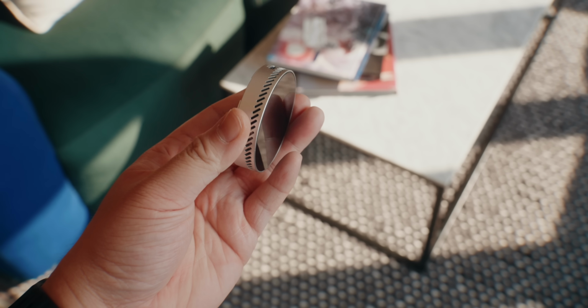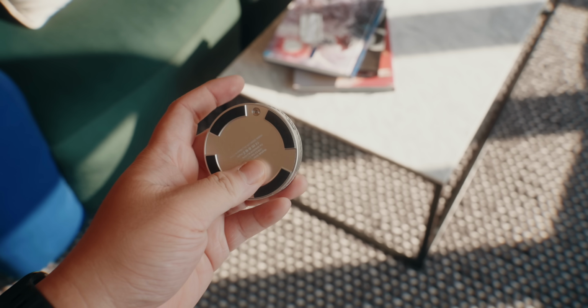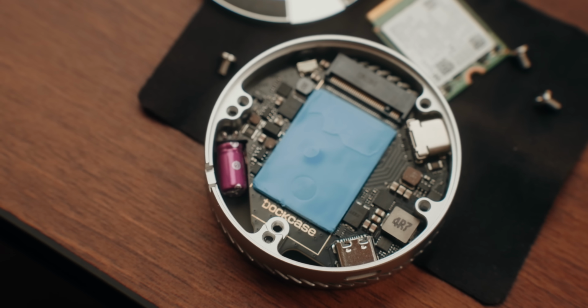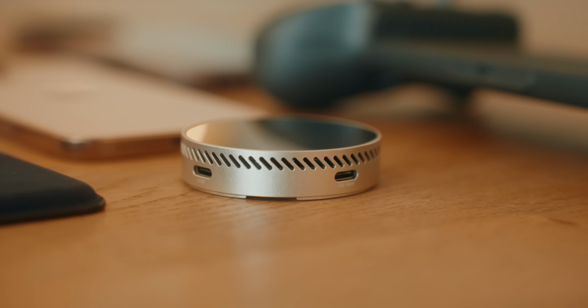Now, when you're filming ProRes log on an iPhone for hours on end, the phone tends to heat up, so the circular vent design and raised silicone pads help dissipate heat when your phone is getting too hot, which is awesome. But functionality wise, both the Charge Disc Plus and the dock case allow me to shoot up to 4K 120 ProRes using my iPhone 16 Pro or Pro Max.